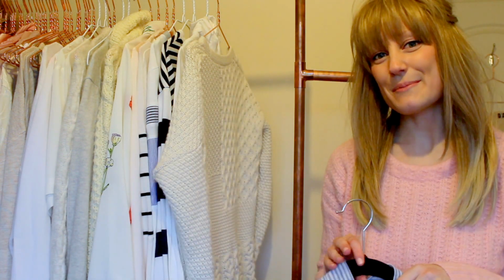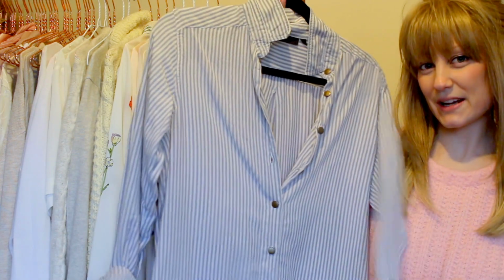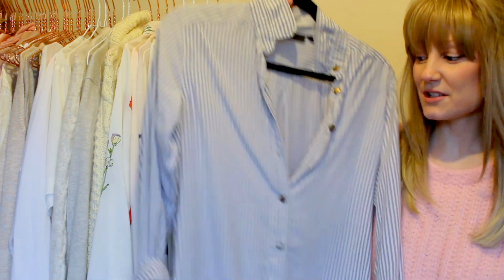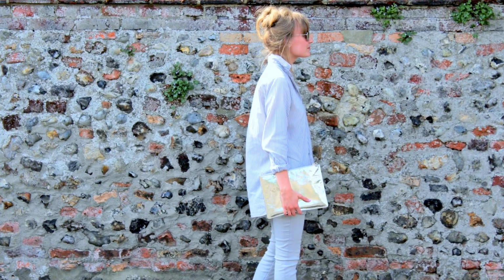Now, along with pajama shirts, I've also always loved wearing nice boyfriend fit shirts. This one I actually bought from eBay years and years ago.